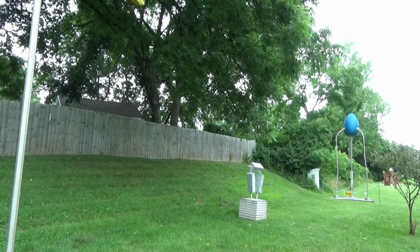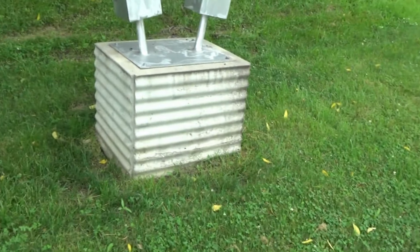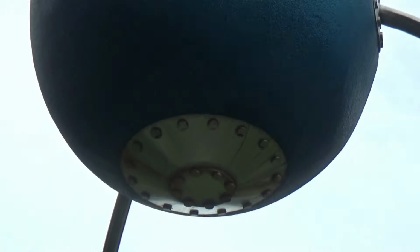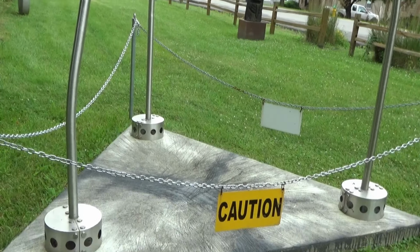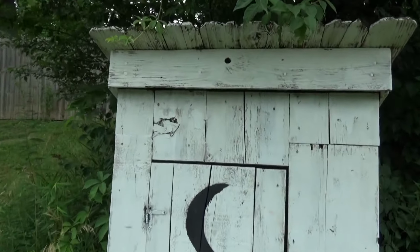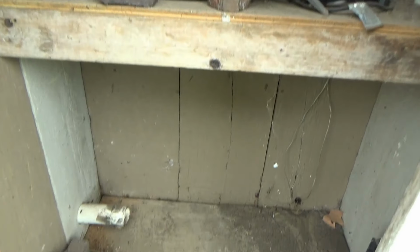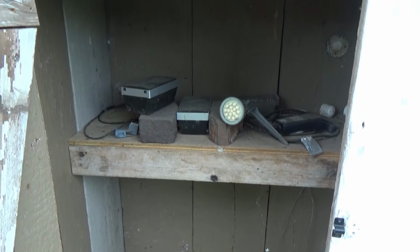And what else? I'm guessing this is a triangle, but I'm not guessing what this is. And by the way, none of these have a title marker on them. What this is, I don't know. And I'm not sure what you need to be cautious about unless that thing comes alive. And this is not what you might think it is. Let's see what's in here. Just storage. There is no hole there to sit on.